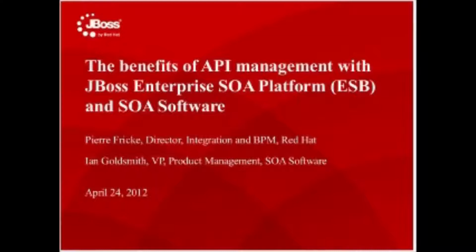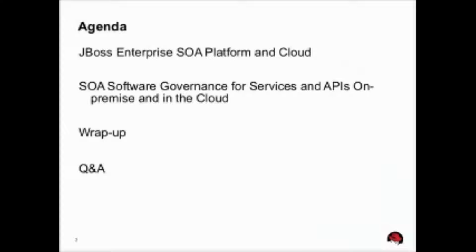And today we're going to talk about the benefits of API management with the JBoss Enterprise SOA Platform, ESB, and SOA Software, which is an exciting topic. We've moved quite far along in the industry in terms of maturity with respect to service-oriented architecture. Obviously, with the cloud assets and various things, we've got a proliferation of APIs, this notion of APIs, which we're going to talk about, and it's a very interesting topic we get asked about a lot by our customers.